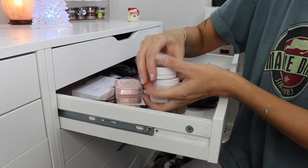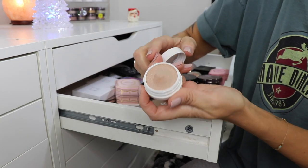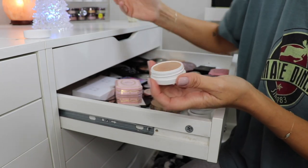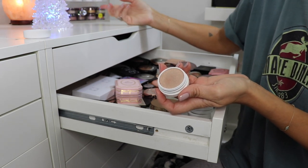Okay, we have a few Color Pops. We have Spoon, which is very pretty. I do feel like I can get... Did we ever finish eyeshadows? Did we ever go through all these pigments? Oh my god. We didn't.